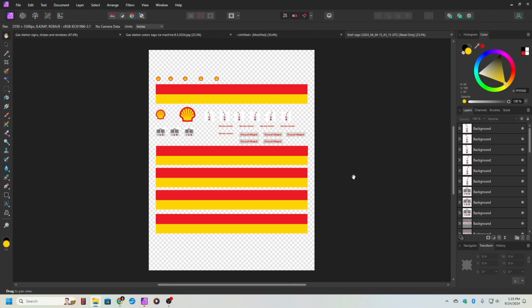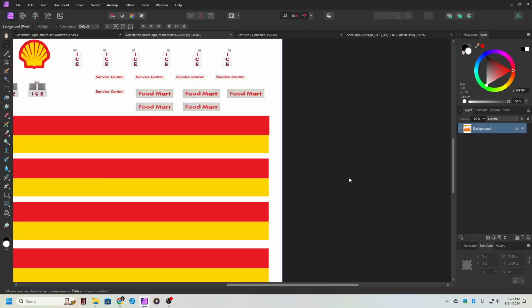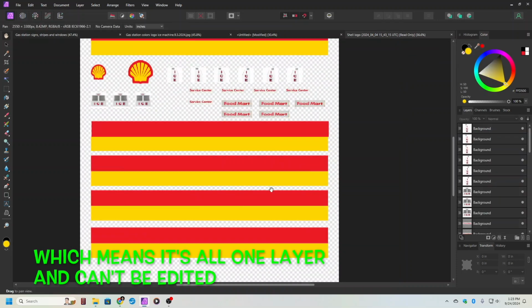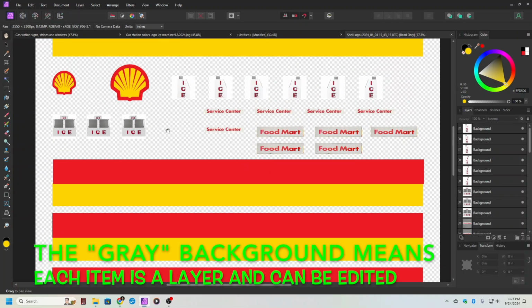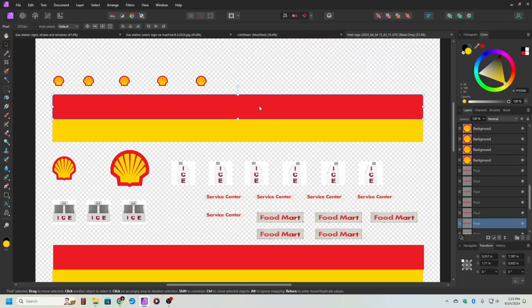If you will look at this document, it is identical to this one. However, there is one important difference. I zoom in here. This is on a white background. And let's look at this document. You should be able to see that this has a checkerboard background, which looks like a slightly gray background. Let me get to the arrow here. I've picked this red stripe. I can move it. Same for the yellow. Everything on here is movable.